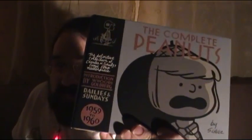Oh, and this book as well. Or I should say all the complete Peanuts books, because they're definitely worth getting. I've been collecting those for quite some time.